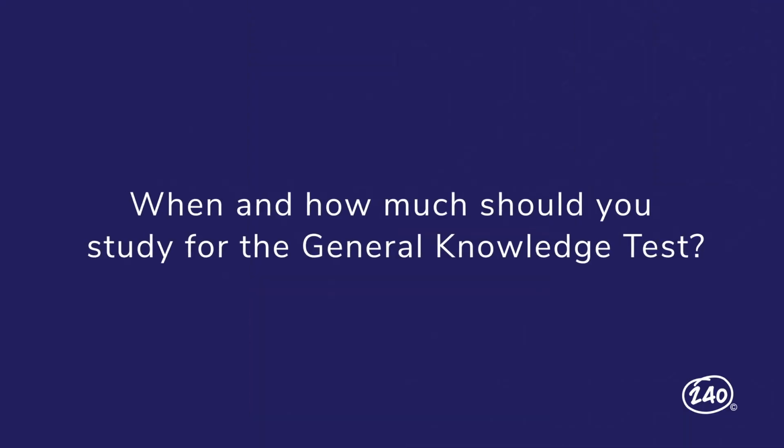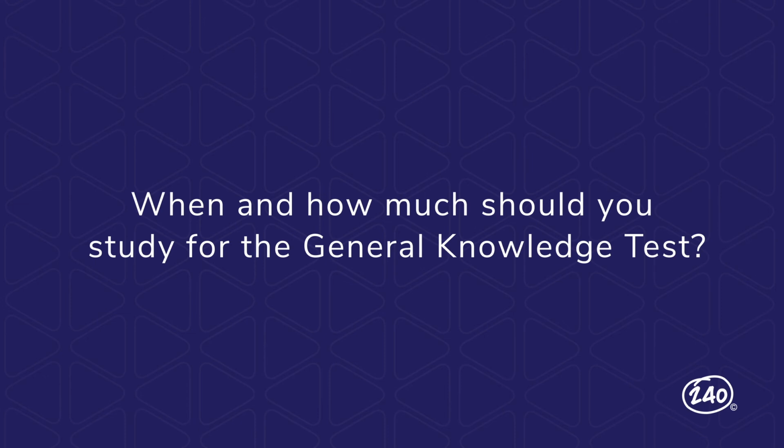When and how much should you study for the General Knowledge test? Everyone is different and has different study needs. Your diagnostic test results will guide the development of your study plan. If you have several areas of weakness, you may need to study longer and more frequently. On average, we see people take 1 to 3 months to prepare for the GKT. But again, your preparation needs are unique to you. Spend the time developing a realistic study plan and then stick to it.